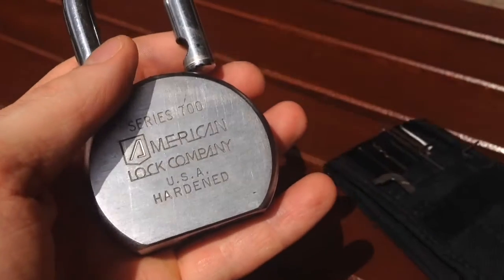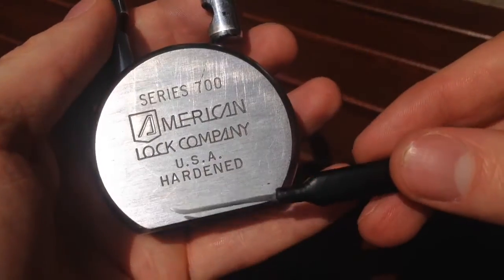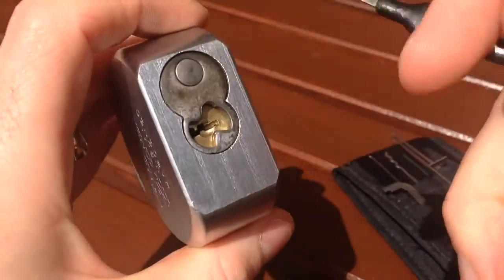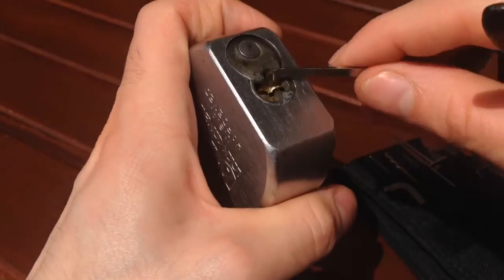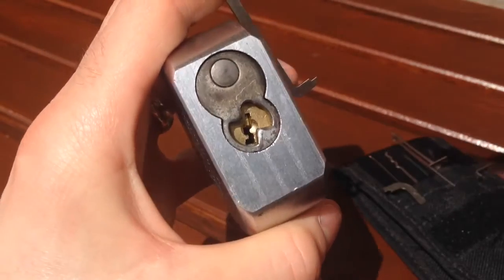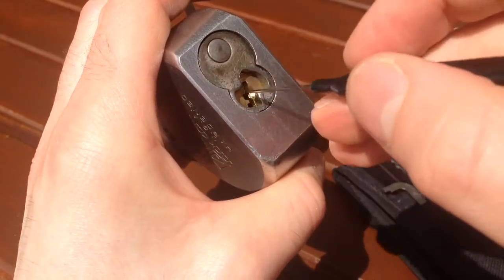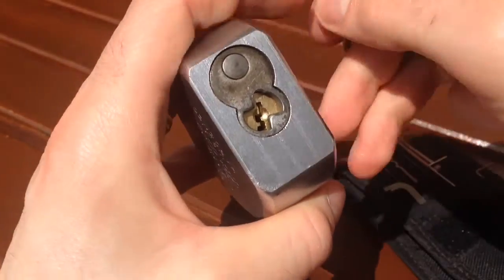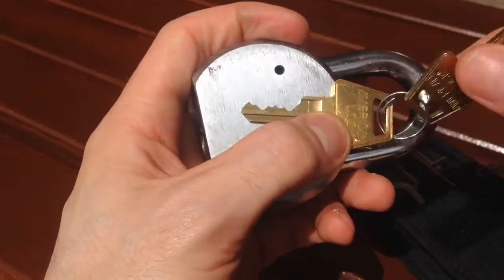One thing to note is my usual technique for these locks is to use a Sparrows, just a standard Sparrows hook, and to balance on this warding here and pick the lock that way, and that's worked very, very well for me for other American locks, but for this lock it didn't work. And I'll tell you why.